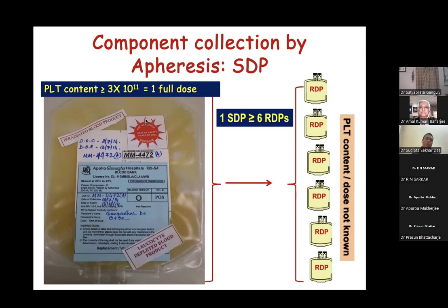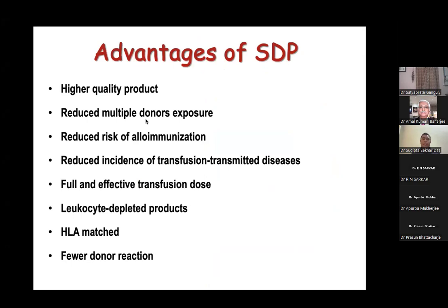But SDP, single donor platelet, by means of its collection procedure or the donor screening, we know from whom we are collecting the SDP, what is his or her platelet count, what is the quality, and only then do we collect that product. That product also, we know the quality of the product, how much platelet is there, how much leukocyte is there, is there any red cell contamination? So you know the full quality of a single donor platelet. But for RDP, since there are 100 whole blood donations, they are collecting 100 RDPs or processing RDPs, it is not possible for us to know each and every RDP's quality or dose, right? So when you are collecting a platelet by apheresis, you always know the dose and the quality of that particular product. Now, this slide shows the advantages of a single donor platelet.